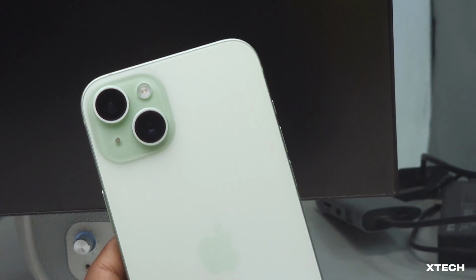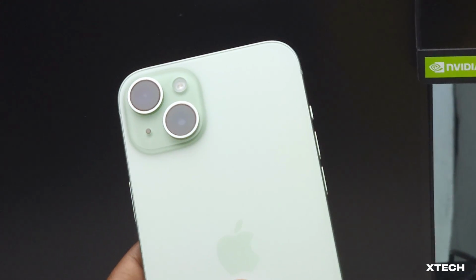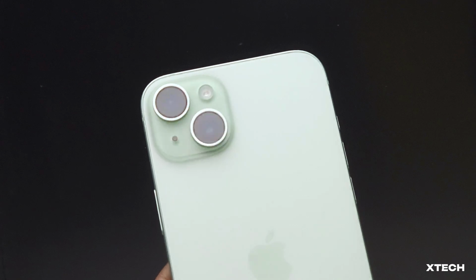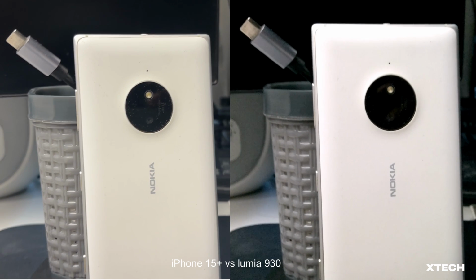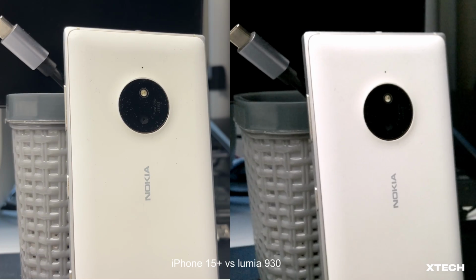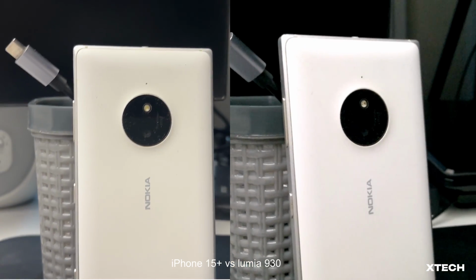And it also had a 4x lossless zoom. The iPhone only had 2x lossless zoom. The 930 that you're seeing in my hand had a 20 megapixel f2.4 1/2.5-inch sensor. And you can also capture 4K 30fps videos that still look so damn crisp. Here is a big comparison between this and my iPhone.